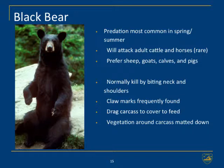They come in and they're going to hit it right at the neck and the shoulders. There won't be bites on the throat, nothing torn up usually on the rear end. They kind of do a blunt impact on the side and pull the animal over to kill it. I have some pictures next of an animal in Buckingham County we had about 2 years ago that was a bear killing calves, and I can show you the pictures. I'll warn you, they are not pretty, but at least it'll give you an idea of what it looks like.